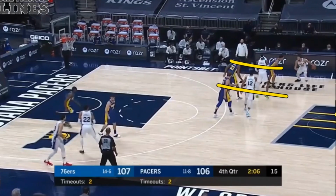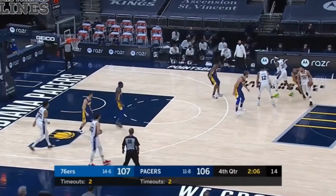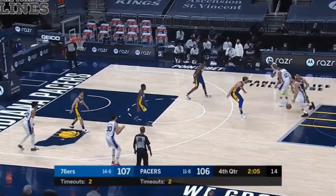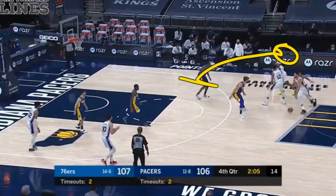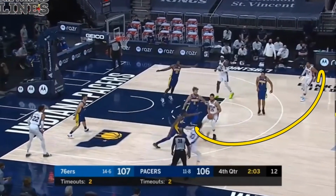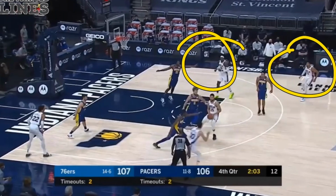Other times, what they will run is a staggered screen right at the wing/point, and then what they will do is have the first person roll towards the basket, second person sitting back for a three-point shot. Now, this is actually a very good strategy, mainly because when you've got a player the size of Simmons, you can create multiple opportunities on this side.